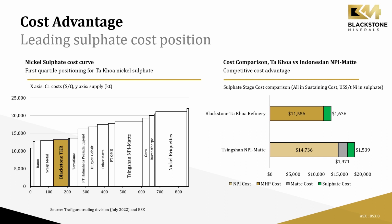We're sitting at just over $13,000 a tonne to produce our nickel in sulphate, which is far more competitive than the Qinchuan nickel pig iron conversion to nickel matte process, which is sitting closer to $18,500 a tonne. A lot of people are concerned about the future of the nickel industry and the cost of material coming out of Indonesia. Even in this scenario, we're very well placed to be competitive and make a strong profit.